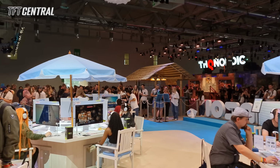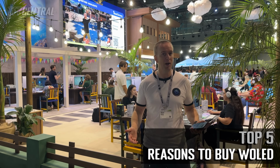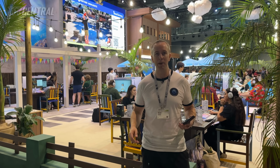to go through some of the unique features that these panels can offer and go through the top 5 reasons why you might want to buy a new OLED screen featuring one of their WOLED panels. So let's go and check them out right now.